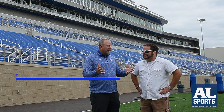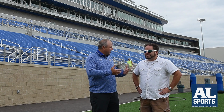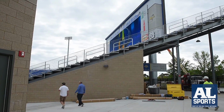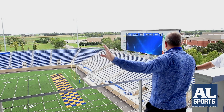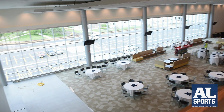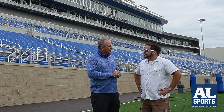Well, I thought we'd take a look around. Obviously, the bowl of the stadium has changed quite a bit from the old Coughlin Alumni Stadium. Hopefully I'll be able to give you a few particulars and then show you the different levels and places that we have to do some different entertaining on game days and non-game days, and walk you through a full inside tour of what we're doing here at SDSU.